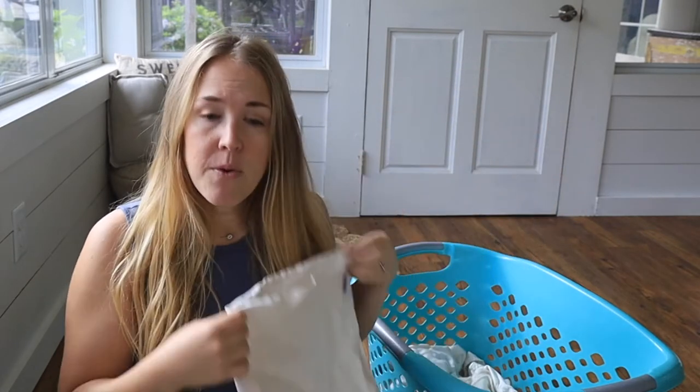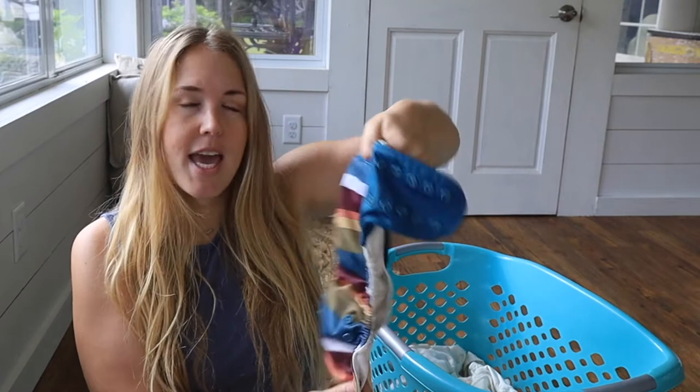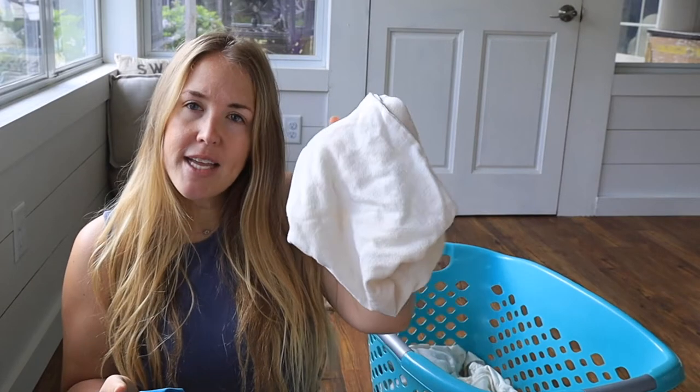There are all-in-one diapers, which basically means everything is together, the absorbency and the cover all in one. Or you can have cloth diaper covers that you fill with a flat. I have more extensive videos on all of that, so I'm not going to go really into depth on what types of cloth diapers today. I'm just going to kind of share with you our routine.